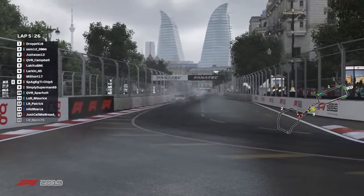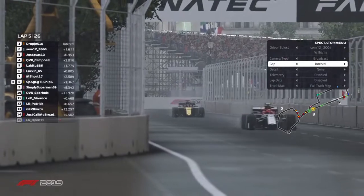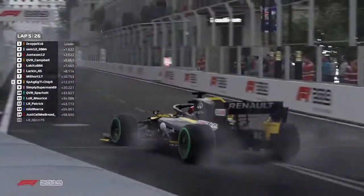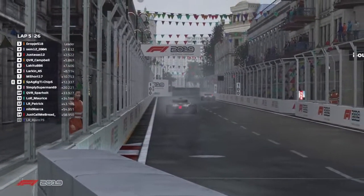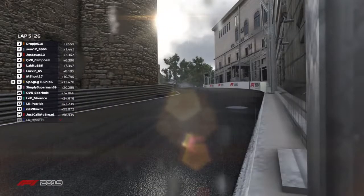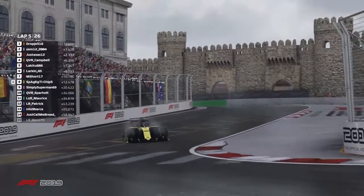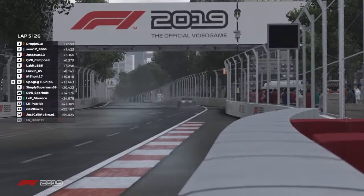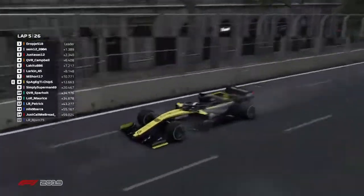Up 5 positions. We'll just get the gap up there, and you can see the gap to the leader. It's already a 60-second spread of the field. We're only 5 laps in, so you can really see how difficult this track can be and how much one mistake can cost you, especially with these barriers in such close proximity.